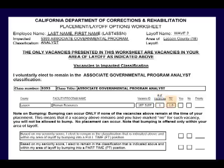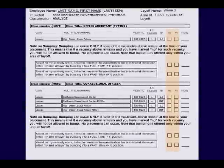TB. This represents the time base of the position. This was previously explained in this video. However, as a reminder, vacancies listed with a time base of 1.0 are full-time. Positions listed less than 1.0 are less than full-time. Please keep this in mind when making your selections, that some locations may be listed multiple times because the vacancies are various time bases.